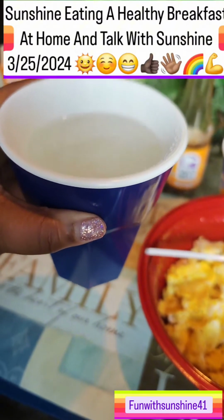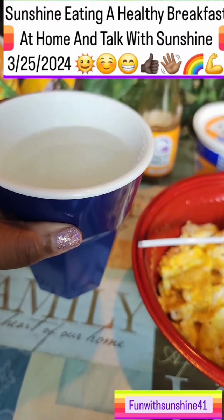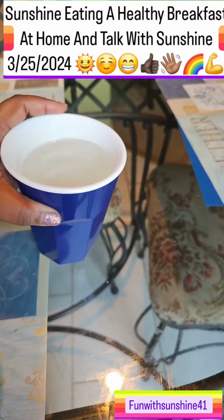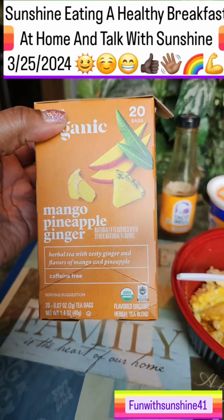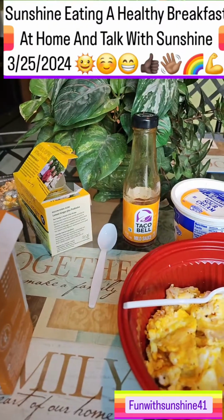My drink is tea. So I'm gonna have some tea. It's real nice and hot. Don't wanna burn myself. And then I think I'm gonna do some mixing today. I'm gonna add one of these teas. It's mango, ginger, and pineapple. I'm gonna add one of these.